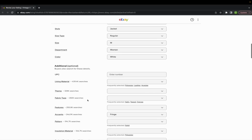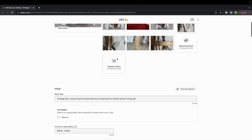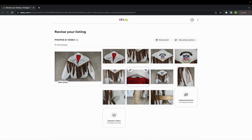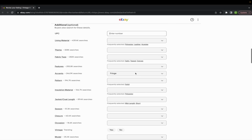But let's look at the part that everybody seems to be having a problem with, and that is the additional optional item specifics. So first is a UPC. You can see I don't have that in. It's not a UPC. This isn't a brand new item. It's not something in a box that you can scan or have anything like that. It's unnecessary. It doesn't matter.